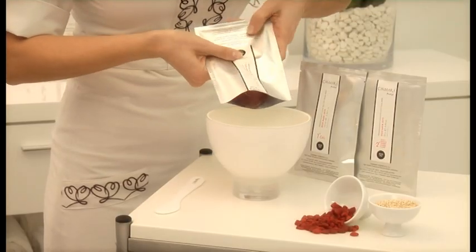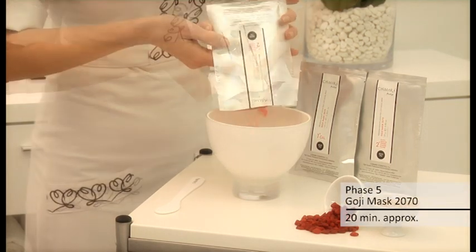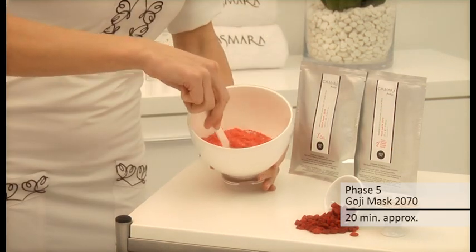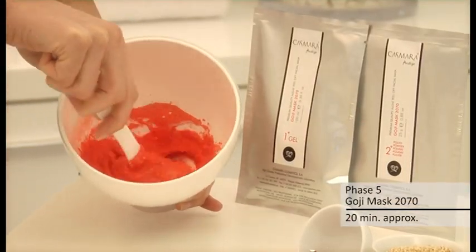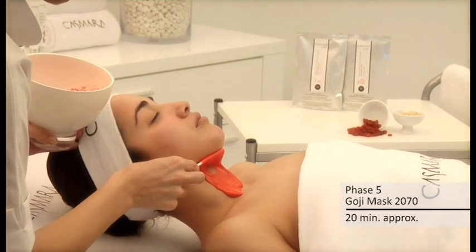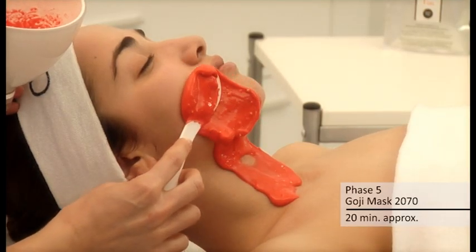Phase 5, Goji Mask 2070. Empty the gel and powder contents, in that order, into a bowl. Stir both contents together briskly with a spatula for about 30 seconds, forming a smooth paste. Apply the mask upwards over the desired area without delay, as it will start to set 4 minutes after the mixture is blended.